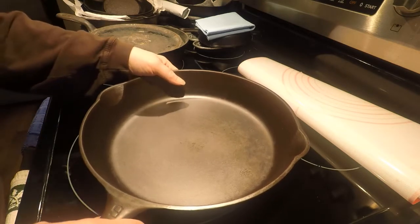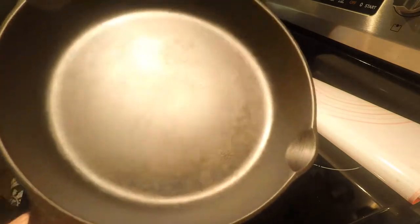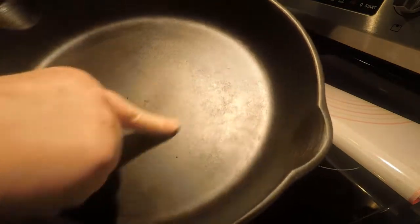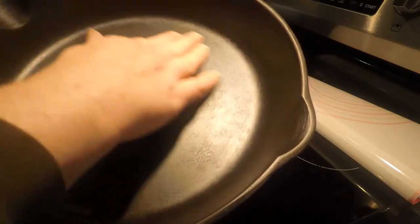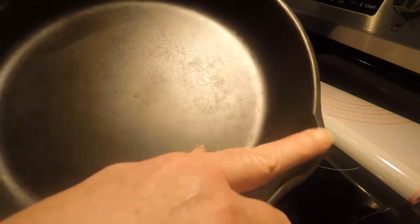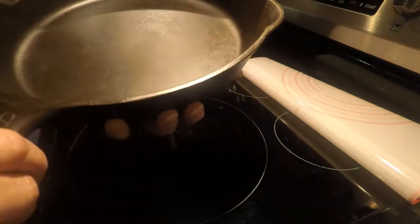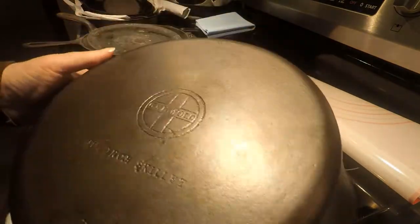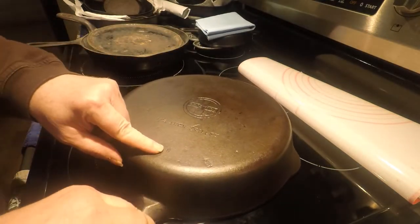It's a number 9, and it's about 12 inches from here, 11 inches across that way. It has a very smooth cooking surface. You can see utensil marks. Just a little bit of staining, hardly any pitting, maybe a little pitting right there that seasoning will fill in. Nice pour spouts there with some milling around the edges. A great little skillet, no cracks, no chips. And on the back, it's a Griswold small block logo, and it's got 11 1/4 inch skillet and little bees here for the mold mark.